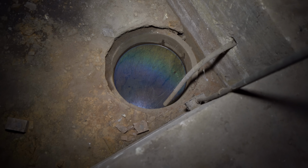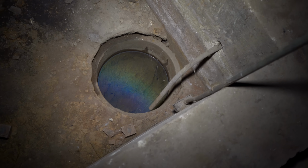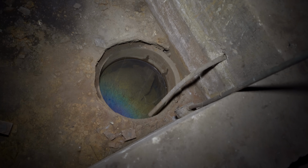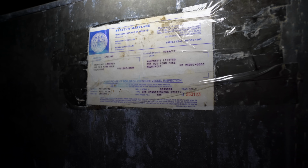It looks pretty with all the chemicals on top of it. It's like a rainbow. A toxic rainbow. It's so cool looking. 1997. Actually, 1995. Expired in 97. But I think this place closed in 1995. So.